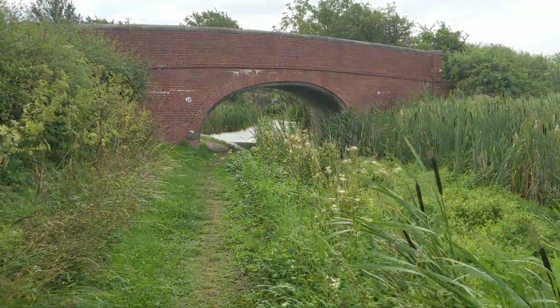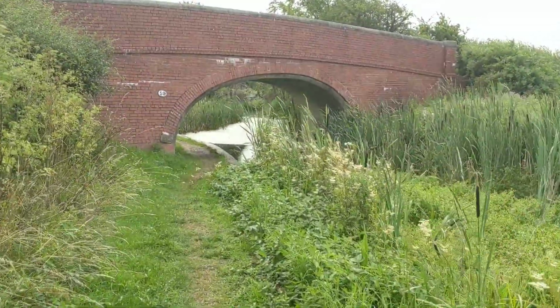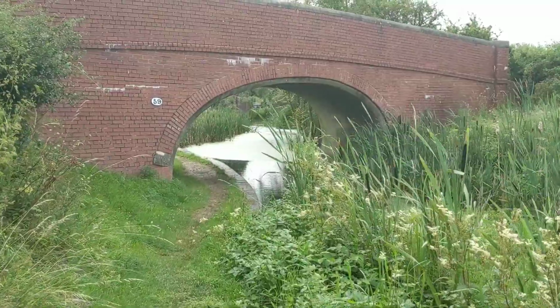Now approaching the Muston Bridge and the Muston Bridge weir at the back. It's the first weir we've seen.